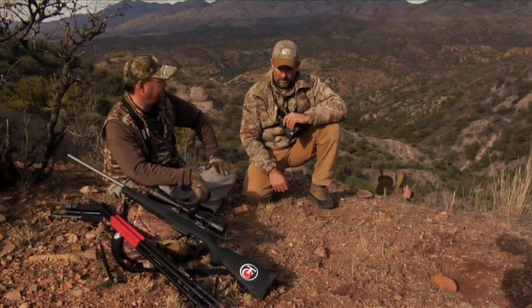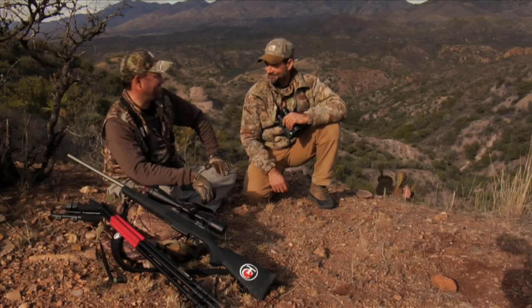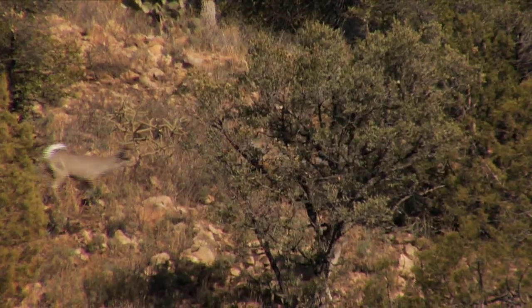Absolutely. I have every expectation of getting you within 2 or 3 inches of what that deer's going to score. Well, that's pretty strong. I like to hear that. I ain't going to say I'm going to be right every time, but I can get you in the ballpark.